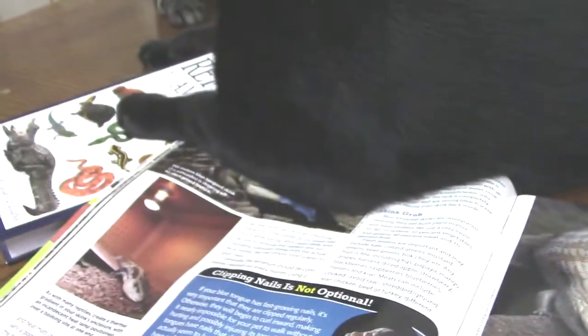Look at this. She just sits down on my magazine that I'm already reading. Get it off. Get off.